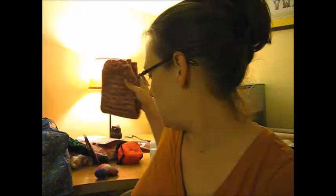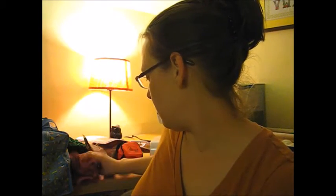I entered it into the Purposeful Stash Along from the Little Bobbins Knits podcast. I'm also doing the Sept Cal from the Knitting Expat podcast, and of course in my own Double Dip Cal. So that's super fun.